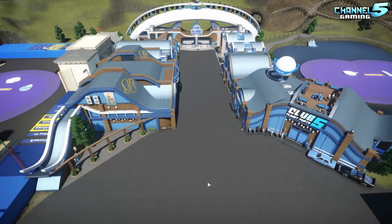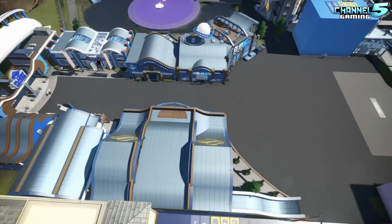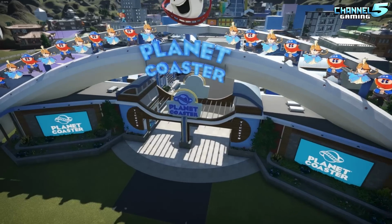But boom, there it is, ladies and gentlemen. That is our PlanCo Main Street. The whole area is six buildings plus a park entrance. This is the first thing you're going to see when you enter the park.